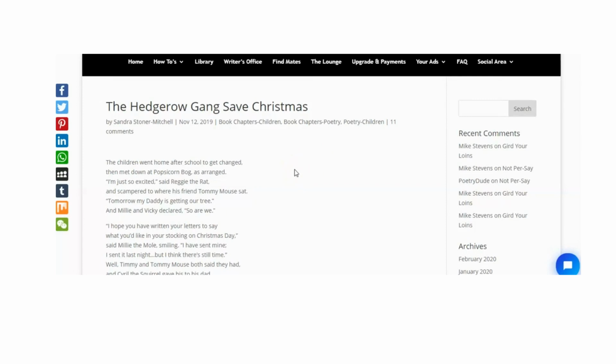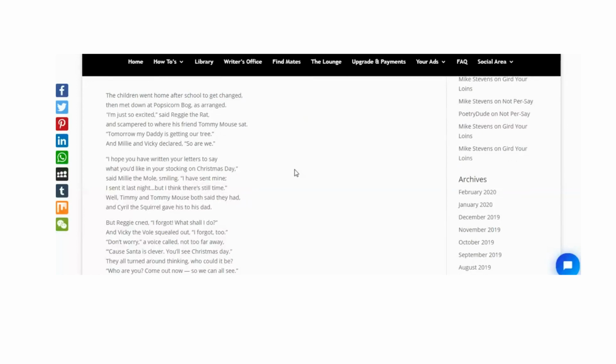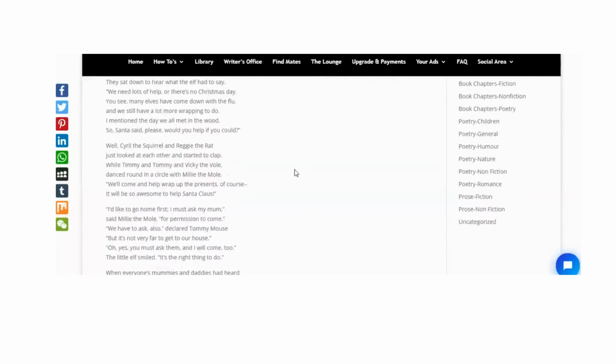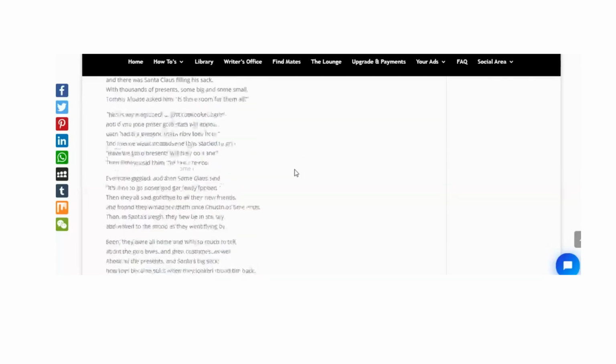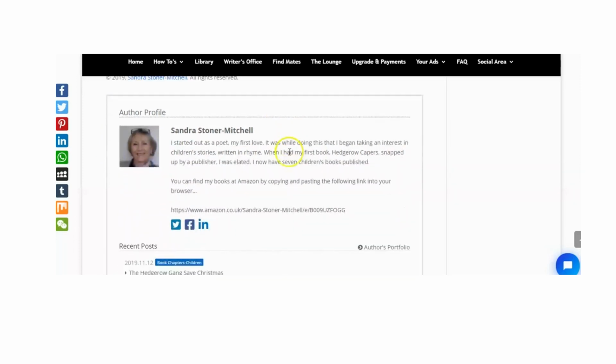So, let's proceed. We scroll down, and obviously we read it, and down we go. And then once we've read it, you'll see a copyright notice. Copyright 2019 Sandra Stoner Mitchell, all rights reserved. That's automatically done when you post, so you don't need to worry too much about that.